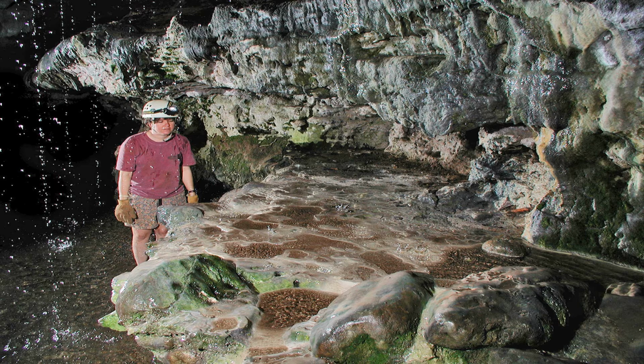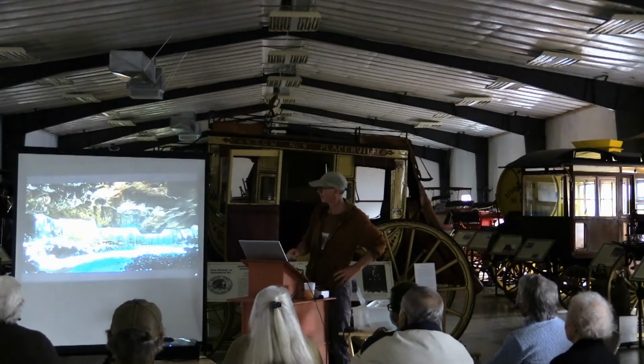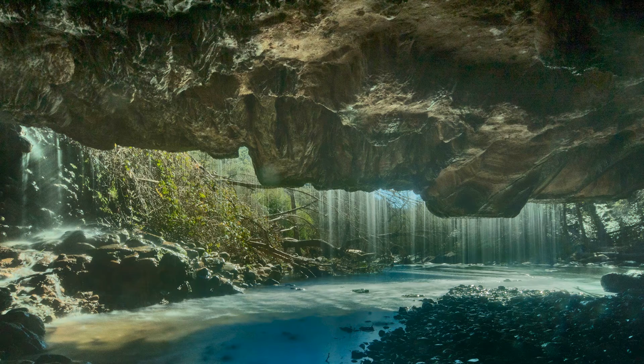This was a shelf in the upper entrance, and it has rimstone dams that form on it. What was interesting was in the spring you'd have this beautiful set of dams, and then in the summer it would all dry up and people would walk all over it, and it just didn't look like anything. But then come the spring it would deposit all this stuff again.